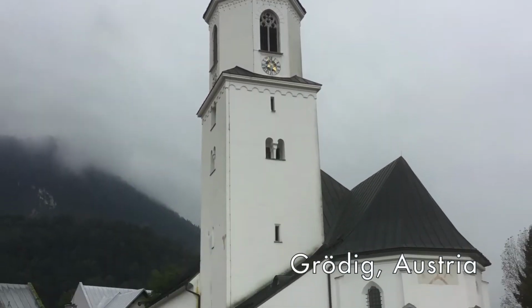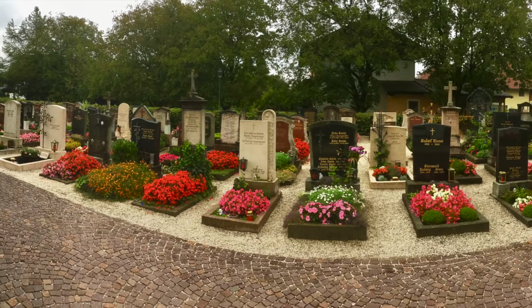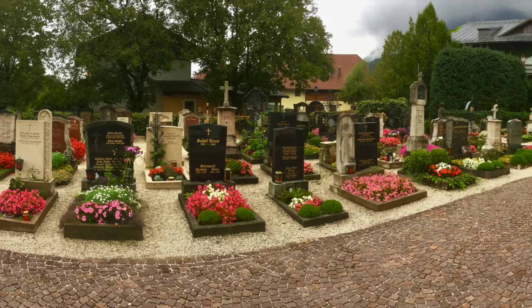This is a pretty cool church with a surrounding cemetery that's in Grading, Austria, just right outside of Salzburg.